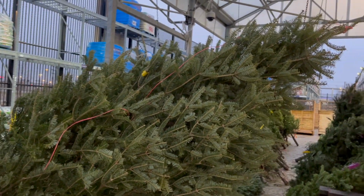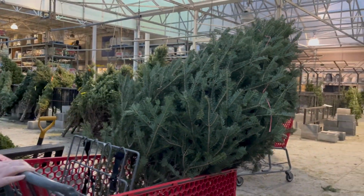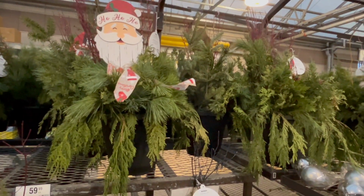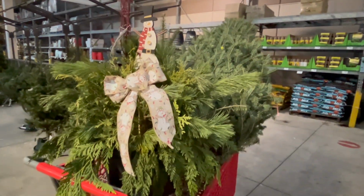I also got an urn for the front of the house as well, and they had tons to choose from there. They were a little bit more on the pricey side, but I think it will last through the winter, so I did pick one up.